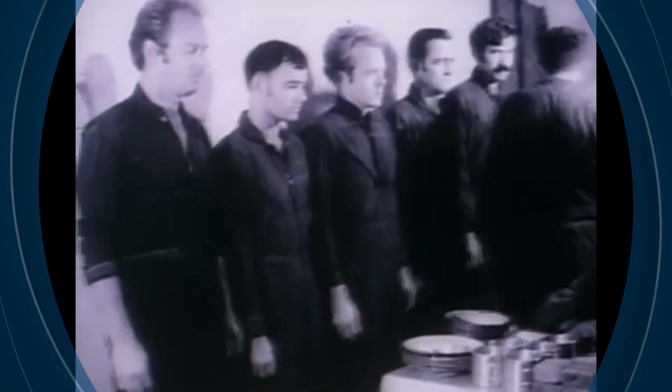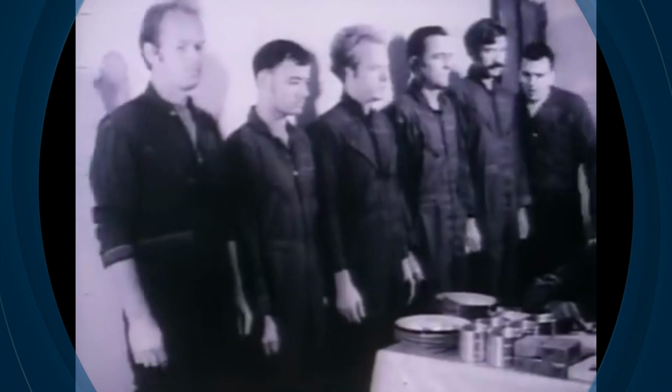More than 600 pilots are captured in the north. Most of the captives spend 4 or 5 years in prison, but for some, it lasts 8 years. By 1968, the overall cost is too great for the man who oversees the air war.